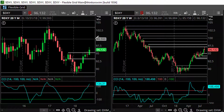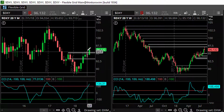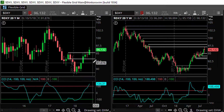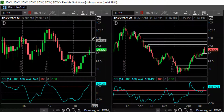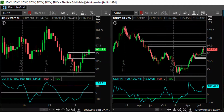Now, we still haven't closed the month yet, and we could still pull back and put in a tail here, and this bar could even turn red before the end of the month, and that means we may pull back. But if we do close the month like this, the odds increase that we're going to move up to this 100 area or around this area. So these are the odds of where the dollar is likely to go next this week.